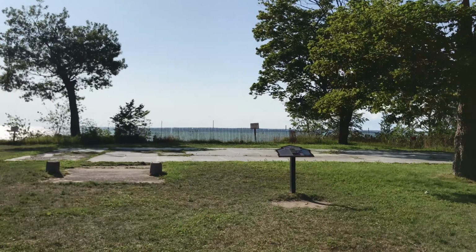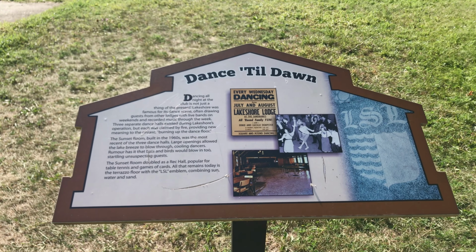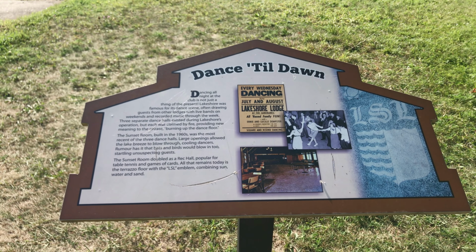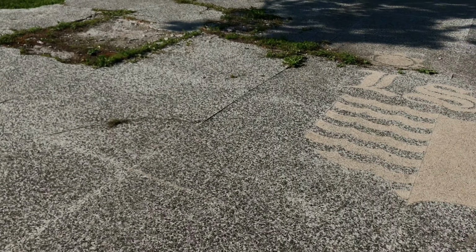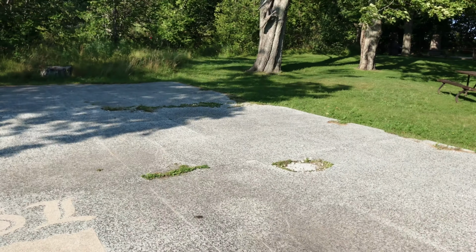A hugely popular attraction of this resort was the dance pavilion. Every week, people would flock to hear a band or orchestra play into the wee hours of the night. The walls were open so guests could take in the sunset. We thought we'd use our imagination and do the same.